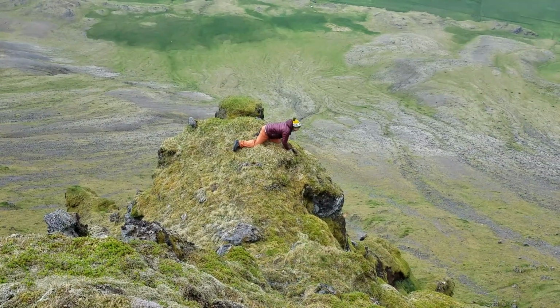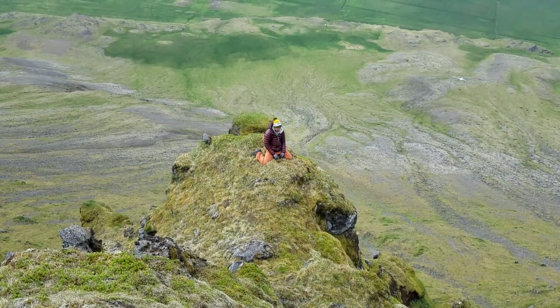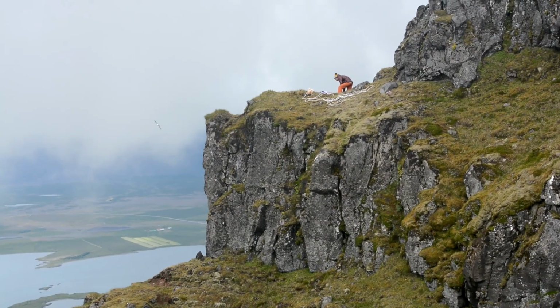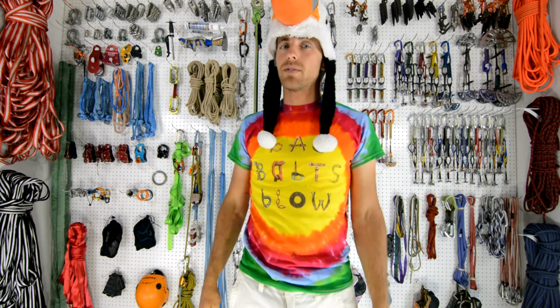Now, the dilemma was that we wanted our line in a specific place, and one side didn't have anything to wrap or to drill. It was just this mound of moss. Now, the rocks below Doddy here are not something you would want to drill to because they would probably come off, and you don't want to be attached to a rock that's falling.